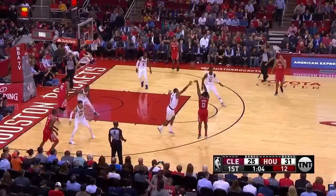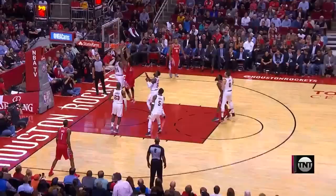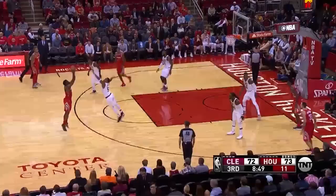Harden with a deep three. Yes. And the Rockets with three. Here's Harden. Into the lane. Nice pass for the man. Off the dribble by Harden. Rockets have a one-point lead. Harden stepping back. Jordan Smith.